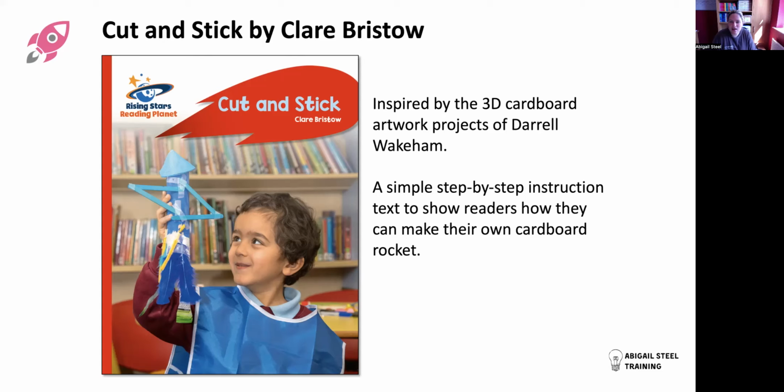Cut and Stick by fabulous author Claire Bristow. Inspired by the 3D cardboard artwork projects of the artist Darryl Wakeham, a simple step-by-step instruction text to show readers how they can make their own cardboard rocket.